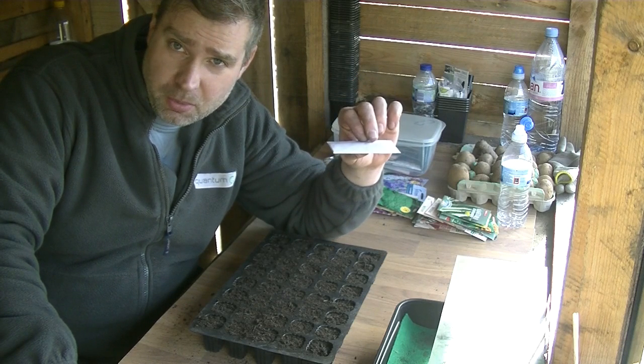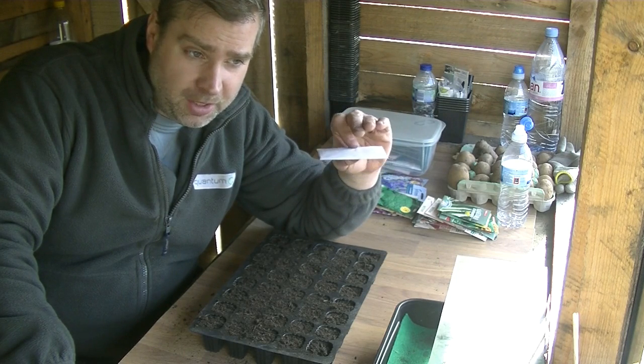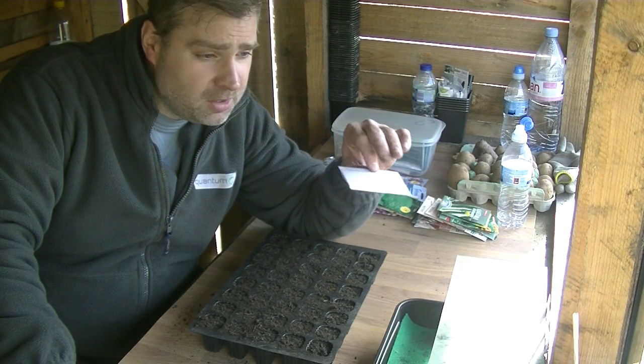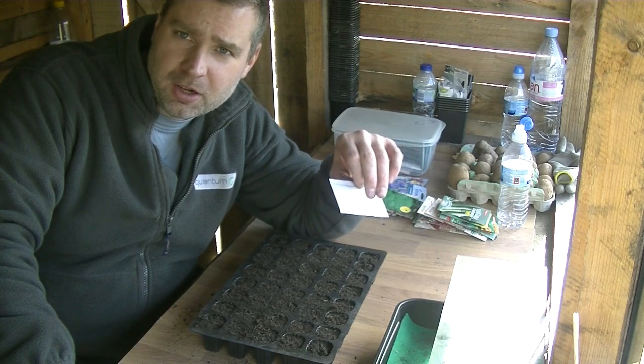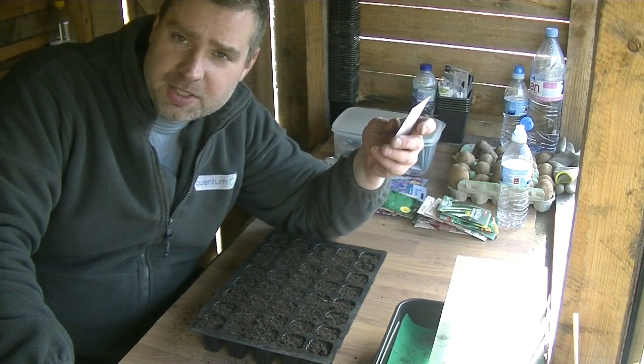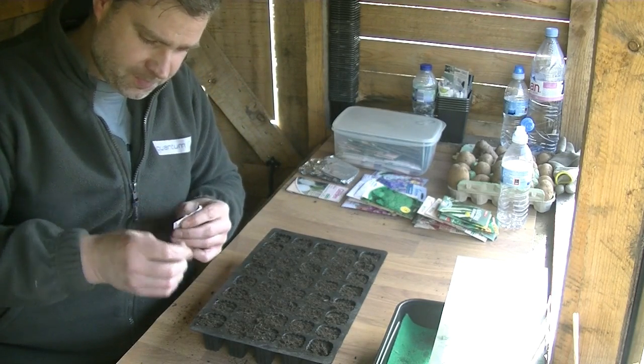So if you are growing more than one type, make sure you label them up, because believe you me, I've done it 100 times. You forget what you're planting, you think you've put your Brussels sprouts in, and up comes a cauliflower. It's too easy to do. So the seeds themselves, let's have a little look at them.